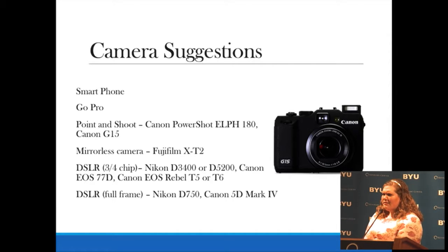Anybody else on DSLR? Okay, what are you guys shooting on? I think it's a Canon G30. Okay, awesome. And do you just have the kit lenses, I'm guessing? Okay, awesome. Do you know what it is? Is it a zoom lens?